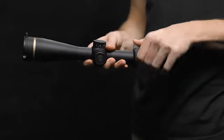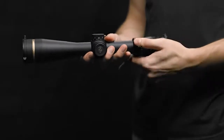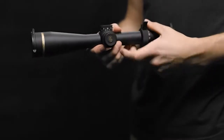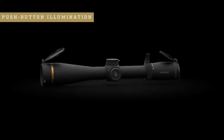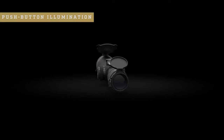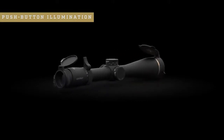You're entitled to 1 custom turret with each and every purchase of your VX6. These locking dials are on both elevation and windage. A side note about these great setups is that to put them back to 0, once adjusted for elevation, requires the use of an included Allen wrench.